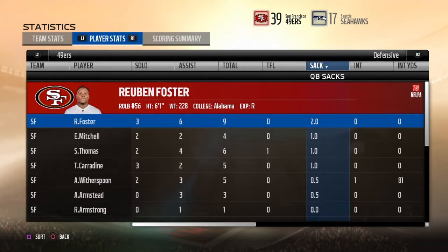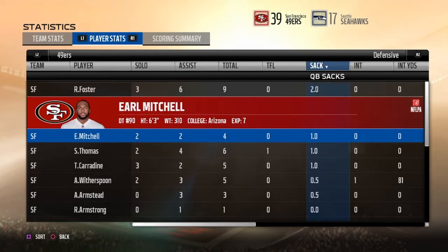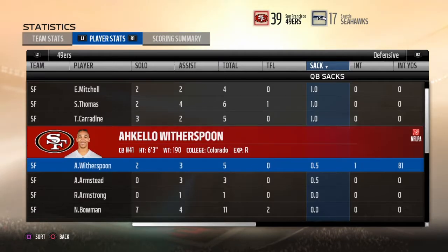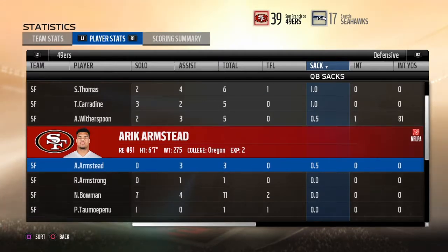And we definitely love the sacks. Who got the sacks out there? Foster with 2 quarterback sacks. That's my man Foster. He's the man. Reason why, if we go to the playoffs and go to the Super Bowl, is because of this man. Mitchell out there, Thomas out there. The whole line sacked somebody. I'm gonna put that on G.